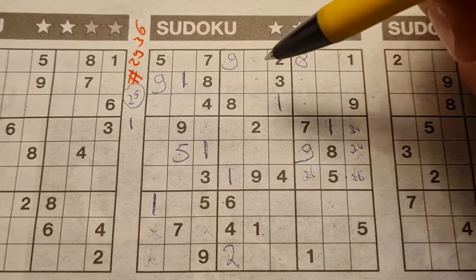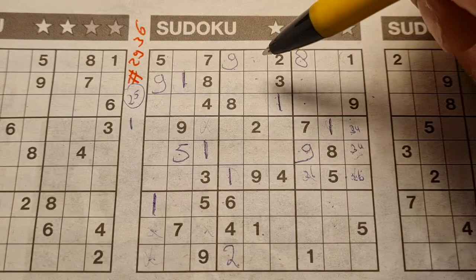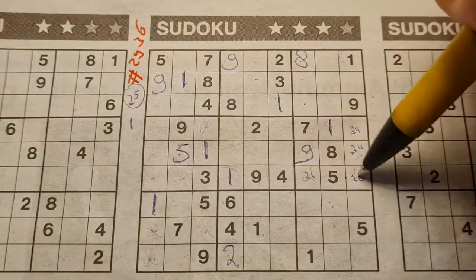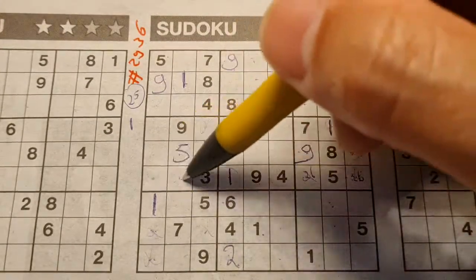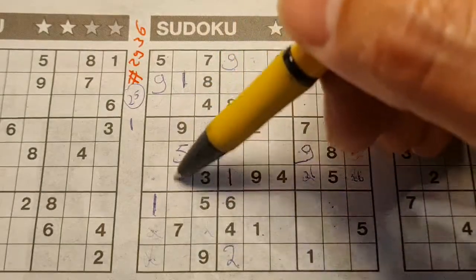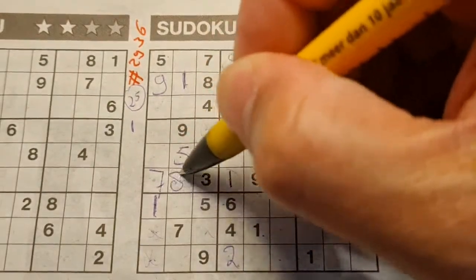How about these 2 boxes in this row? Here we have a 2 and a 6, so the other 2 numbers should be the 7 and 8. We see here 7, no 7 there, 7 should be here, and 8 goes there.